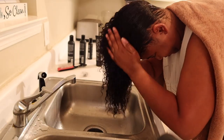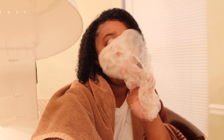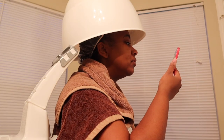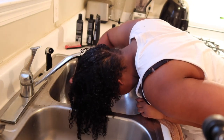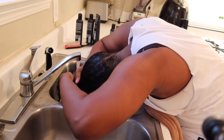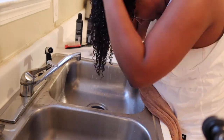So this is number 3. I'm putting it in, and then I'm gonna put a shower cap over my head and sit under the dryer for about 15 minutes. Yes, curls. My curls are popping. So I rinsed it with cold water, and then I put number 4 in, which is the growth serum. And look at those curls. Beautiful.